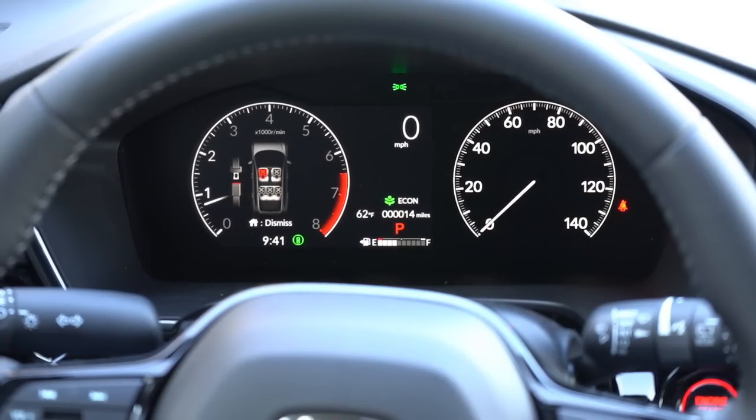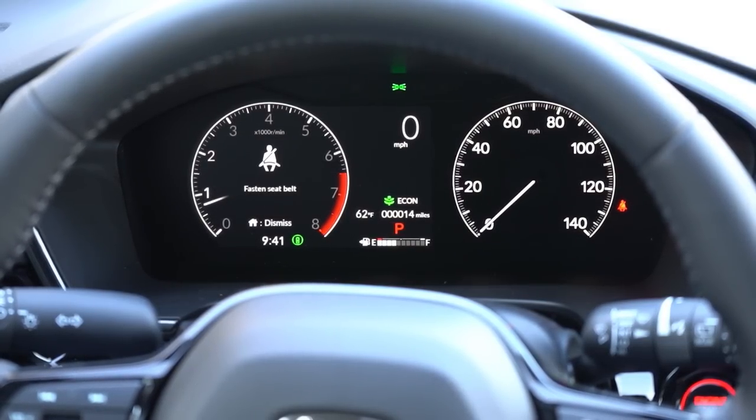But the tachometer is on your left, and it pretty much has everything you could possibly want on the digital portion of the gauge. It gives you your outside temperature, how many miles you have left until you hit empty, and all that can be controlled by simply using the steering wheel mounted controls.